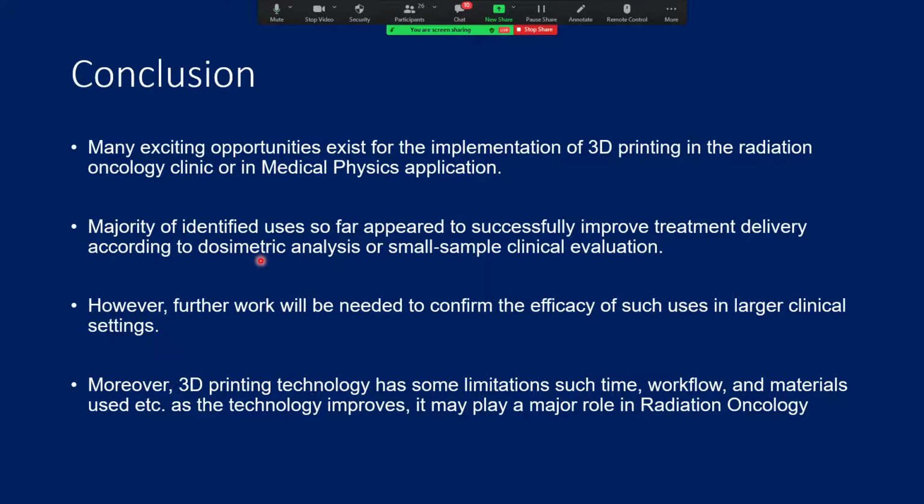The majority of identified uses so far have successfully improved treatment delivery according to dosimetric analysis. However, further work is needed. It's not complete; a lot of work remains to be done to look at the efficacy of such uses in larger clinical settings. 3D printing technology has some limitations like time, workflow, material used, everything. One has to look at all this in detail when you want to jump into 3D printing for clinical applications. There is a learning curve.